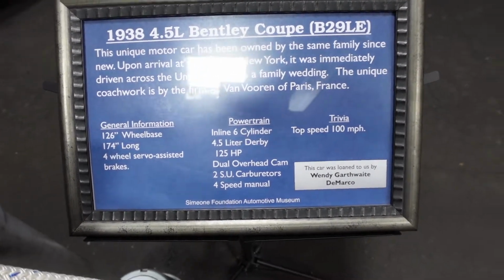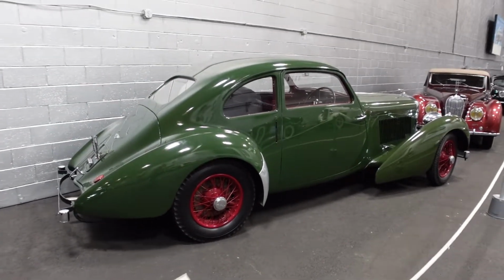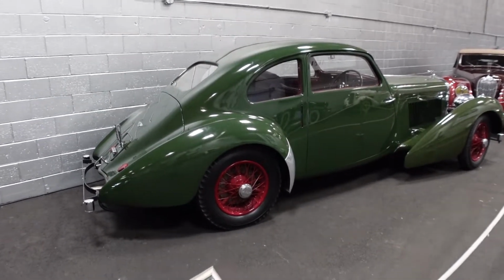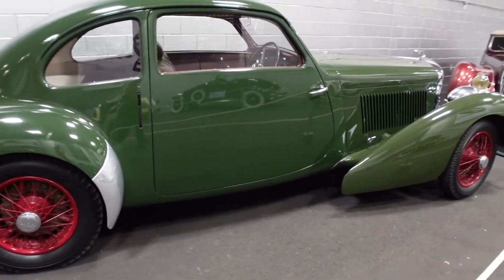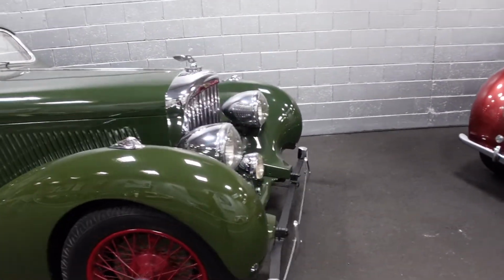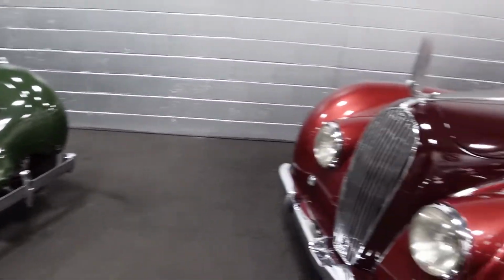So this is a 38 Bentley. It's a 4.5 liter. Kind of Christmassy, like a Christmas theme, although I guess it's more of an olive green rather than a Christmas green. A dark green, but it's still kind of Christmassy. Not sure about the red wheels, but pretty badass. Red interior I do like. The gentleman's car.